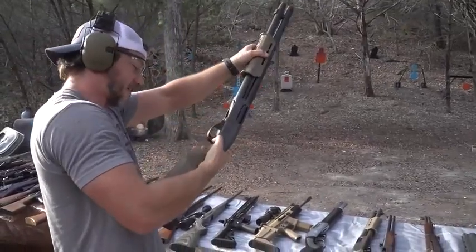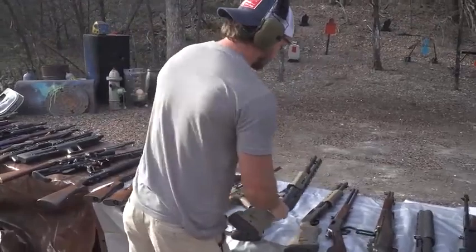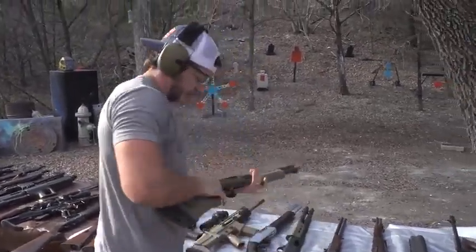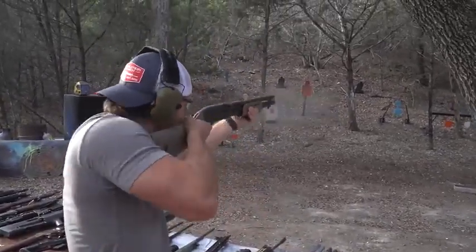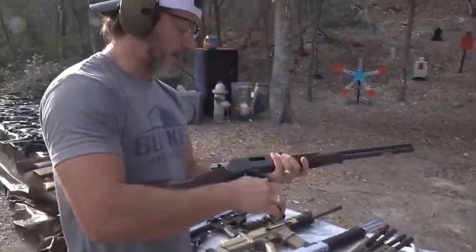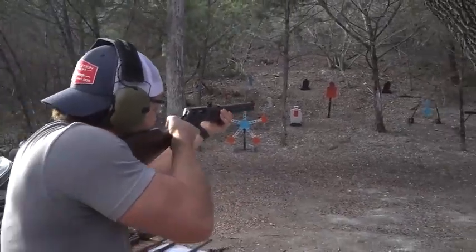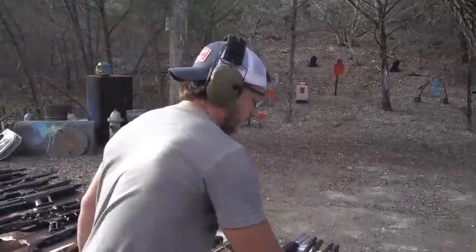Oh, the safety goes the opposite way too. Weird. Okay, so I obviously never shoot left-handed 870 because it's stupid. But I got this right-handed 870. Then we have a Henry. This one's chambered in 44 cal. Another Henry lever action. Love it.